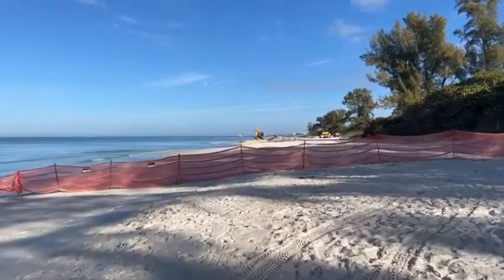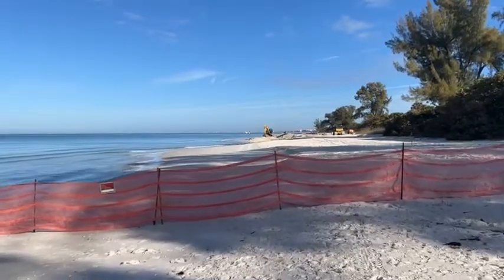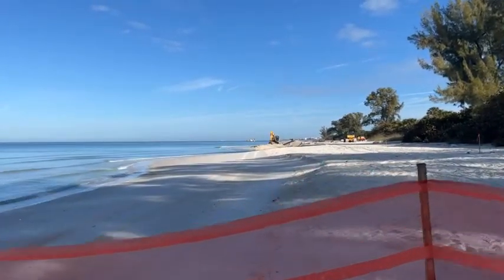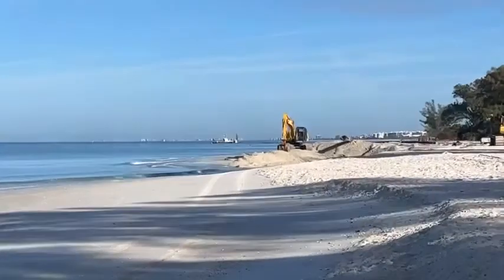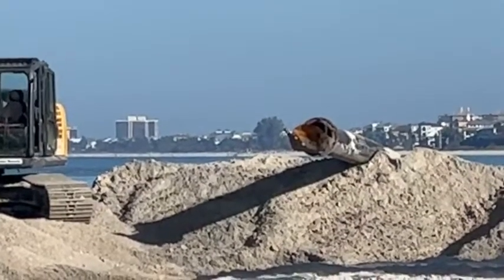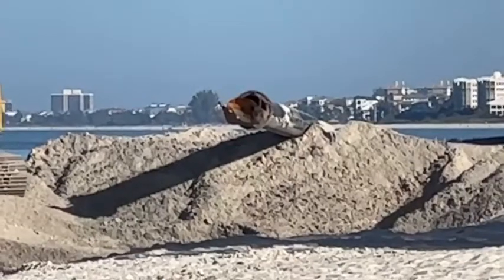I don't know if they're pumping sand this morning yet or not. Let's see if I can zoom into the end of the pipe. Doesn't look like it. Looks like they're just twiddling their thumbs out here. Doesn't look like anything coming out of there to me. Let's go, guys. Snap to it. We want our beach opened. Quit dilly-dallying.